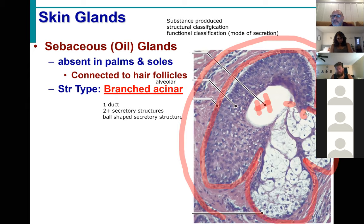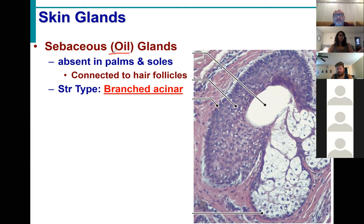And notice when you look at the cells, at first they look a lot like adipose. Remember, adipose has that very clear center to the cell because of all the fat, the lipids, inside of it. However, unlike adipose, the nuclei here are located in the centers of the cells. With adipose, the nucleus is pushed to the side, giving us that diamond ring shape. Since this gland is producing an oily substance, not surprisingly these cells are relatively clear, but the nucleus is smack dab in the middle, so it's clearly not adipose. A big oily substance connected to a hair follicle tells us we're looking at a sebaceous gland.